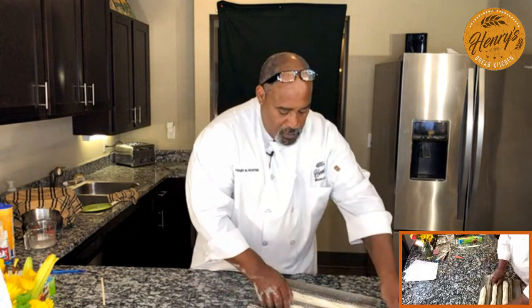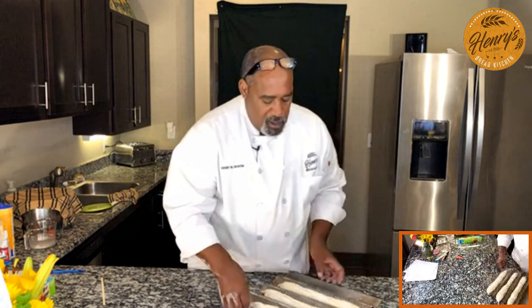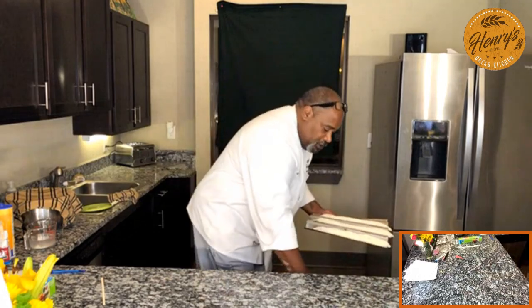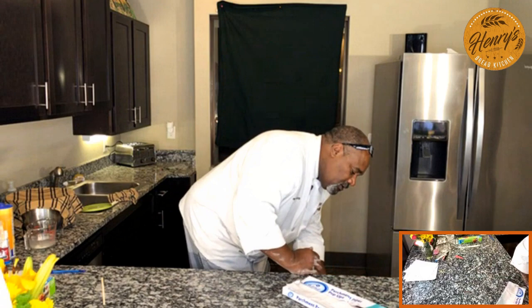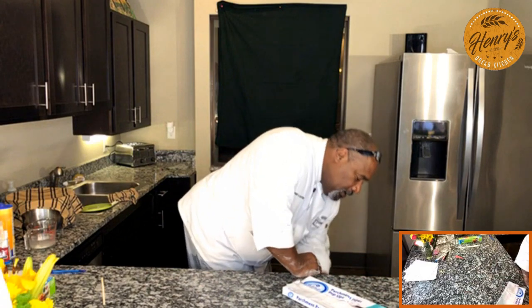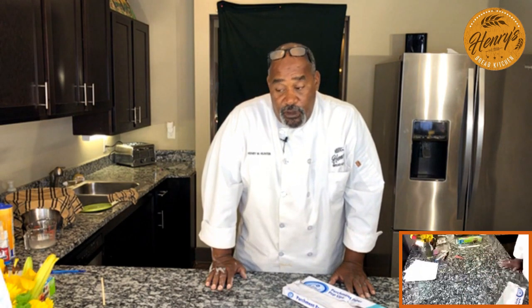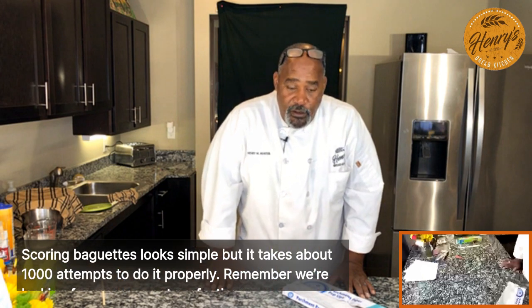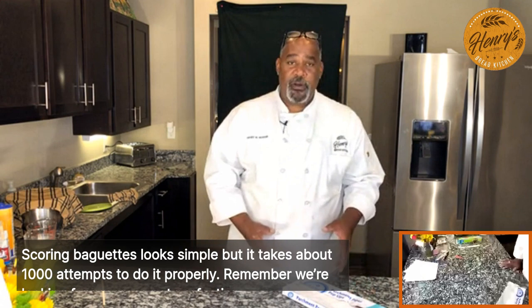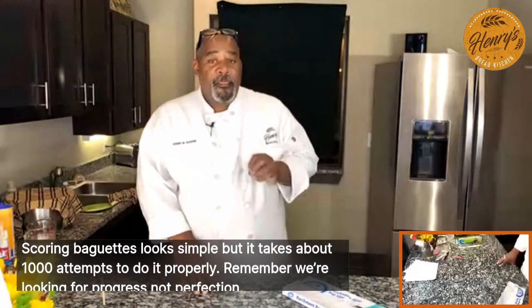I don't dump them out. Okay, so I'm going to put these to proofing, let them finish proofing. You could also do these on a cookie sheet or baking sheet with parchment paper. So just put mine in the tray, take it to the oven. The rest of the method applies.